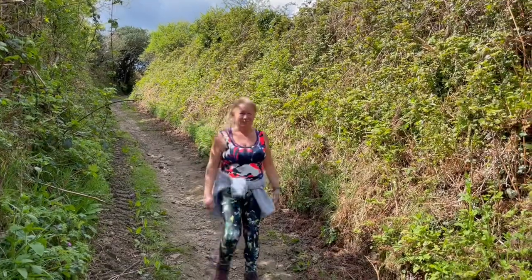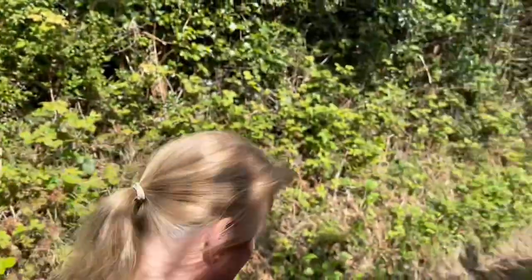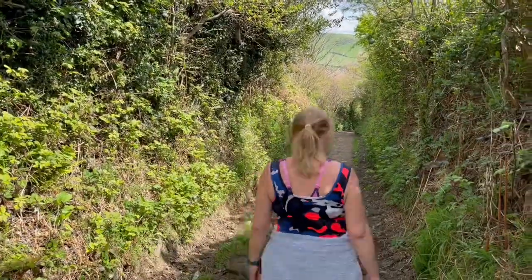Do we like up or down? Gotta go down to go back up. Oh yeah, because there's another hill to go up. Because it's a 3-peak challenge. We've only done 2.